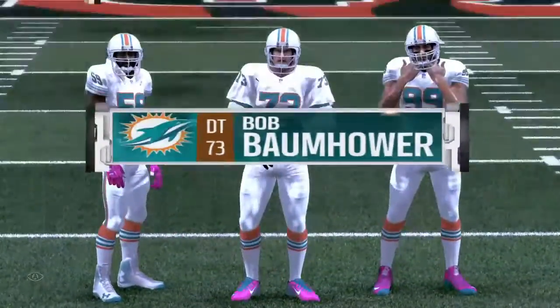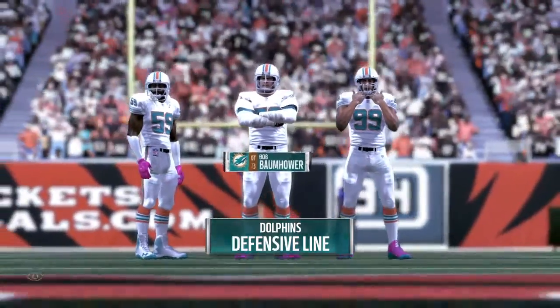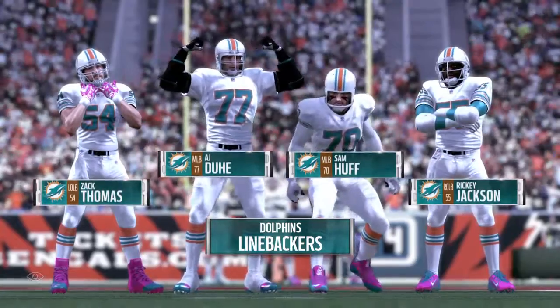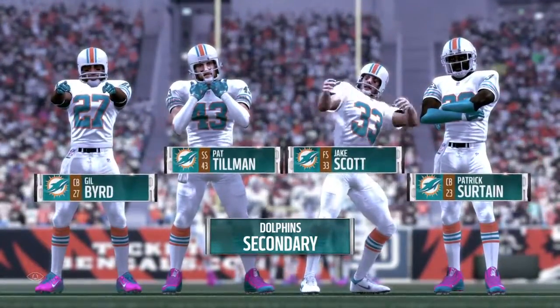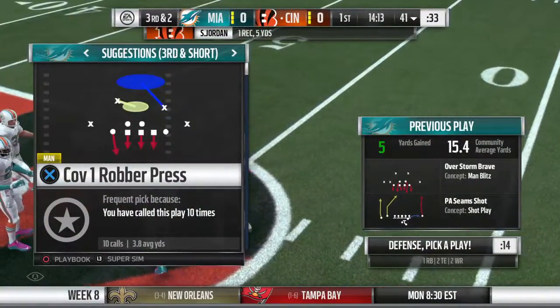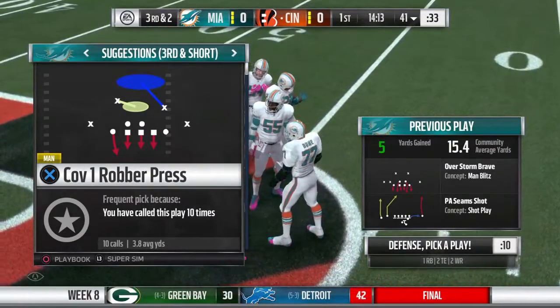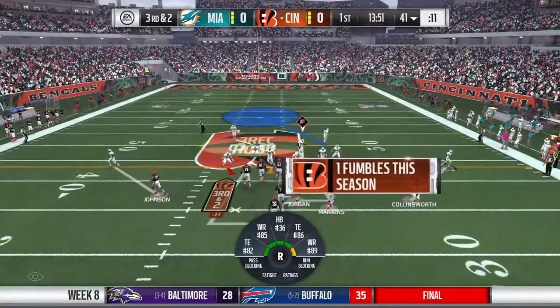Partner, your thoughts on this D-line? I love a unit that can control the run and get after the passer. This is an all-around terrific defensive front. Hard to move the ball against them on the ground, and then when you want to throw it, look out. Here they come after the quarterback. An early test, 2 plays in. This is 3rd and 2.